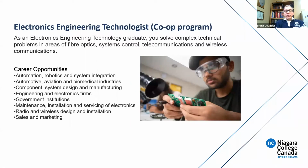For the electronics engineering technologists, the co-op program is like our electrical engineering technologists. So after semester 4, you have an 8-month co-op term, and then you come back to school for academic term 5, and then you go back to a 4-month co-op term, and you come back for academic term 6, and then you graduate. So it's actually 9 semesters long if you include the 3 co-ops, but it does give you valuable work experience and inroads into jobs.